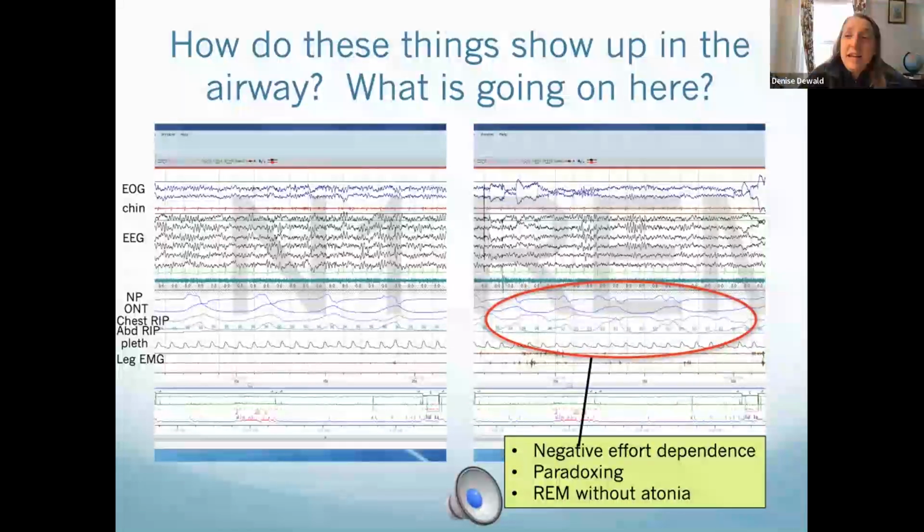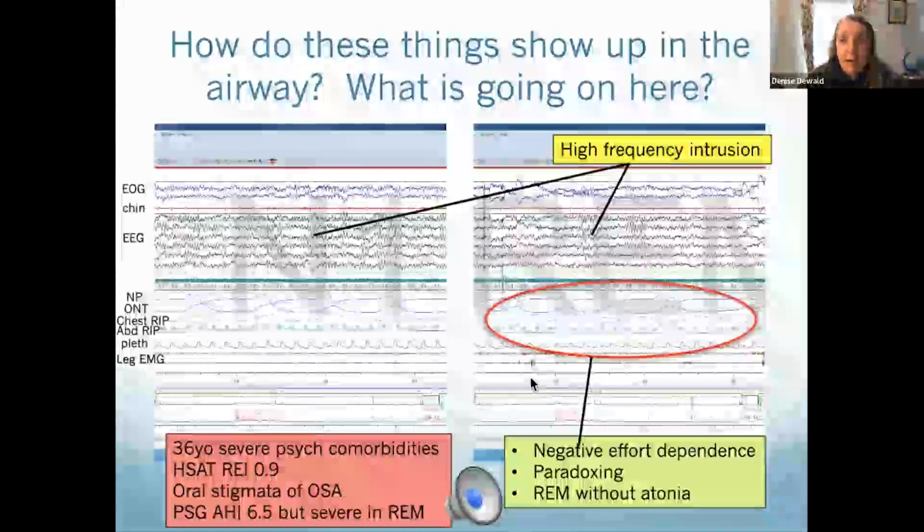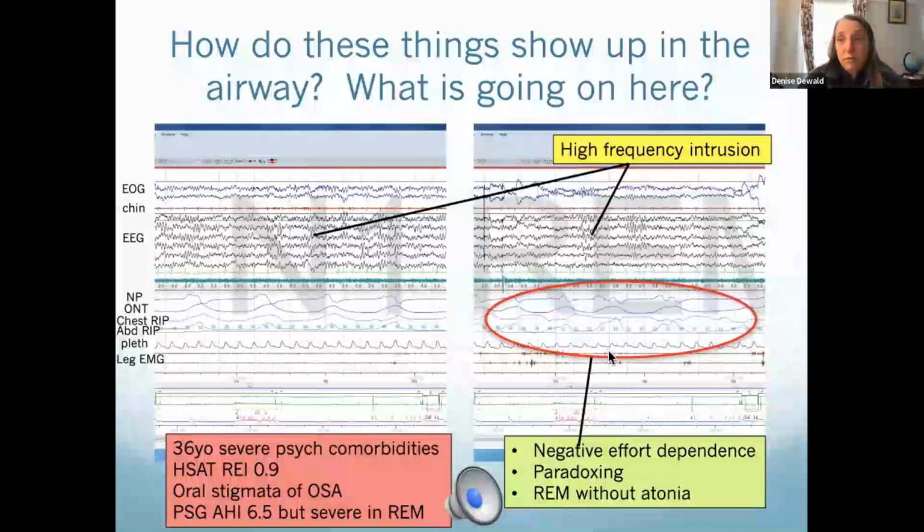That's fine. So this patient was a 36-year-old man at the VA who had really severe psychiatric comorbidities. His home sleep test had an REI of just 0.9, but he had oral stigmata of OSA. This is like mild sleep apnea, but it was really severe in REM, and you can see this. He had high frequency intrusion throughout his EEG. So he's not sleeping well. When I see this, I think this has a big impact on his brain health if he's not able to breathe during REM sleep like that.